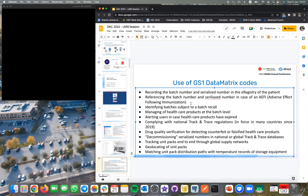We envisage that you can use this. Now you have the batch number in a code that you can use for batch level management. You also have the expiry date. So the next thing we're going to do is that when you scan it and the product is expired, it will give you a warning on the screen: this product is expired, don't use it.